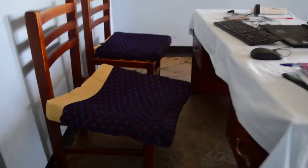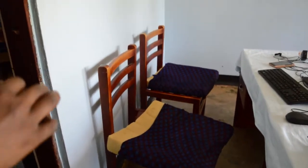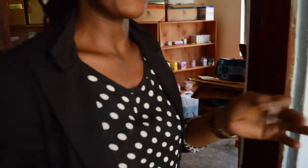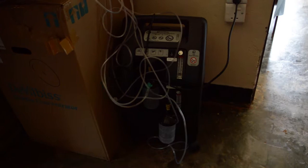We still have these seats, but they could be much better than that. Modernized chairs could work in case we access some, to improve the office appearance. This is the oxygen concentrator. We don't basically use it as of now, given the fact that after testing it, we realized that it requires much power. It cannot be supported by the solar system that we have, so that's why we are not using it as of now. Otherwise, it could be functioning in case we had strong power.